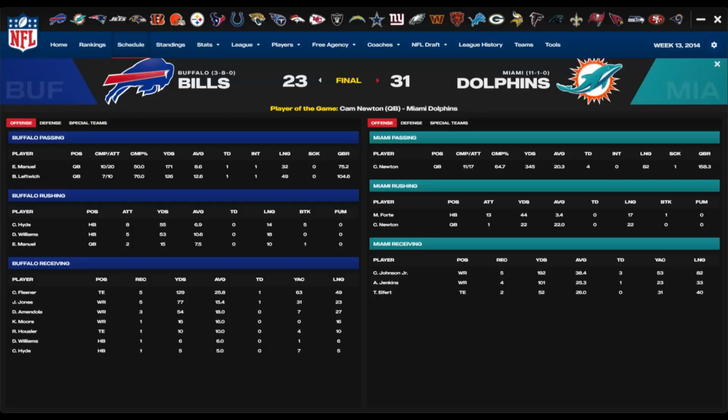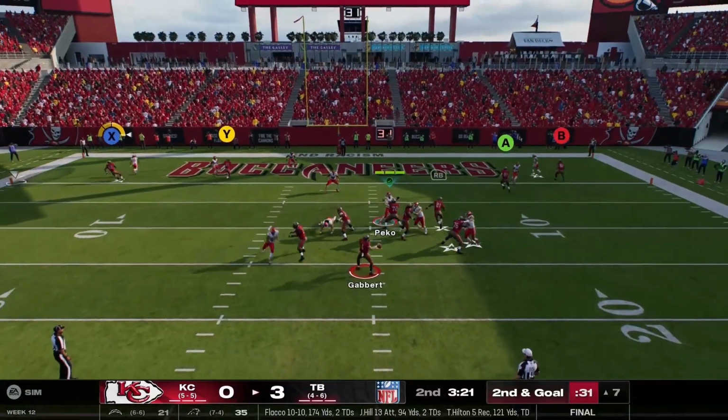So here are the box scores for this game. Buccaneers are hosting the Kansas City Chiefs.